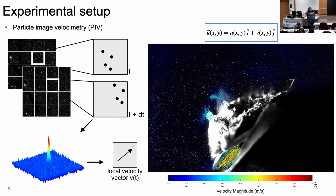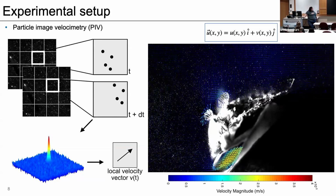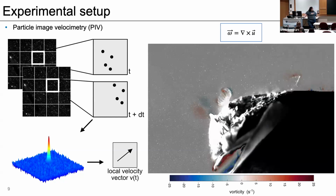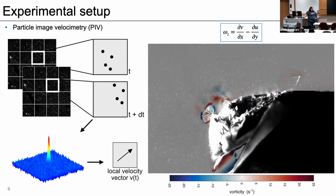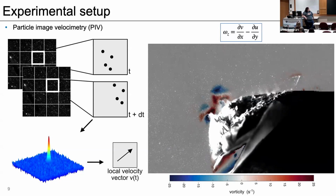You sort of see very well the inlet, and you can also see the barnacles filtering as they eat. And then from the velocity, using the curl, you can get vorticity. So the blue and red colors are going to be your swirling or the vorticity in the water. The more intense the color, the higher the vorticity, and you have two different colors because you have rotation clockwise and rotation counterclockwise.